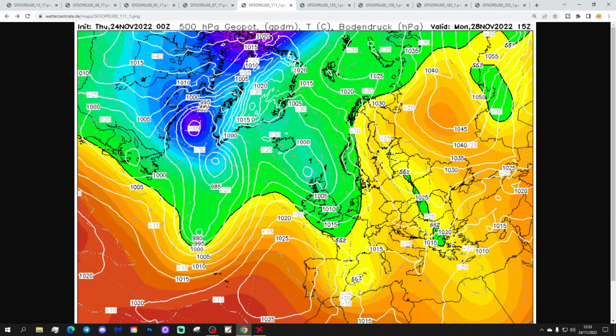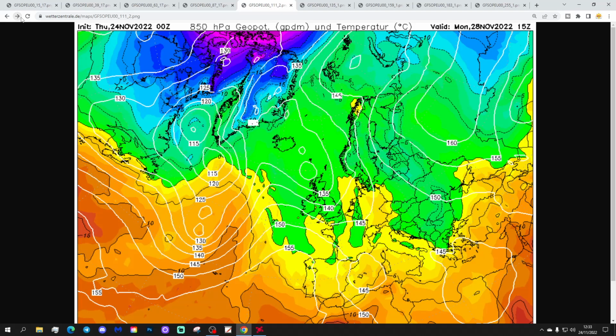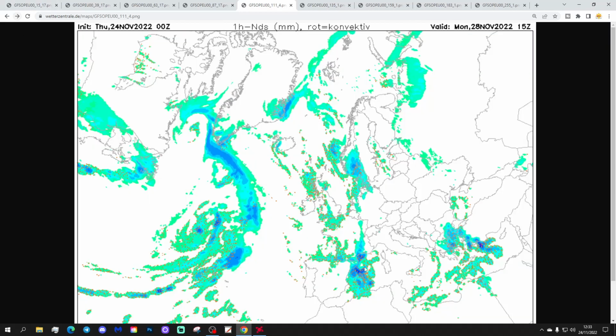Now moving into Monday, we find low pressure beginning to weaken across the north of Scotland. High pressure is strengthening across western parts of Russia, and also a ridge trying to build in from off the Atlantic Ocean. The upper air temperatures look like that. Coldest in the far north and eastern part of Europe.